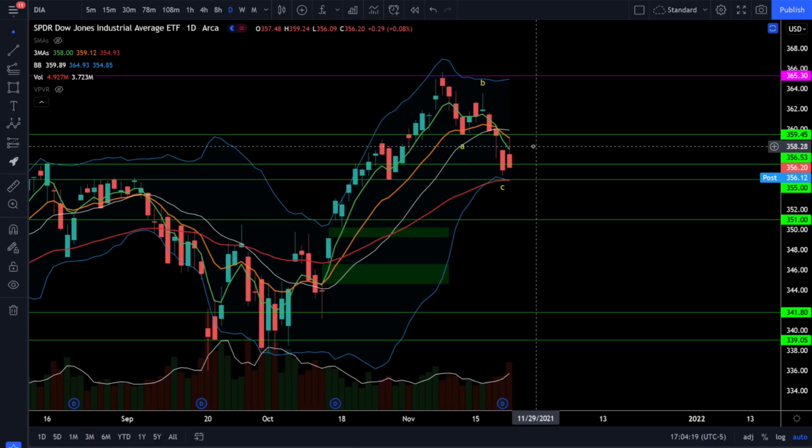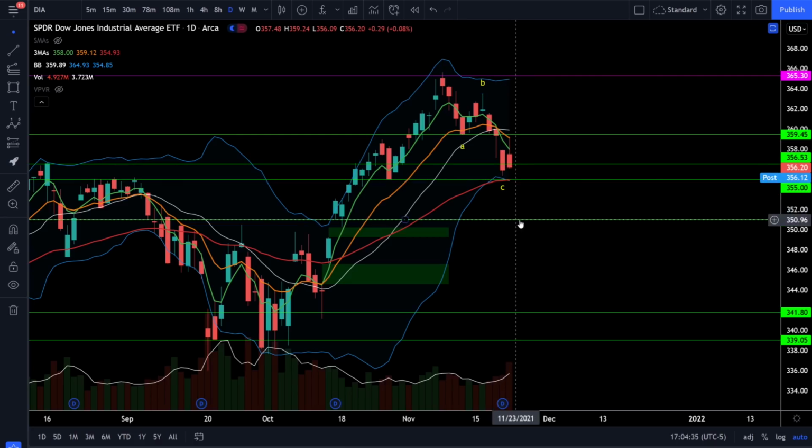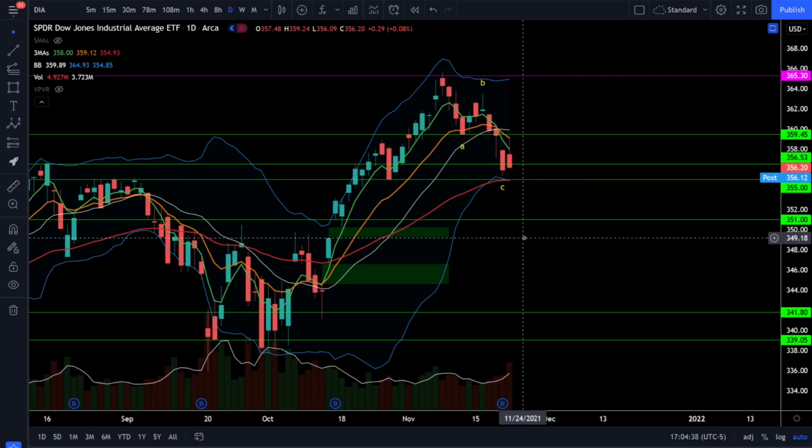On the Dow Jones, we closed green for the day, going up 0.08% and closing above that 50 EMA yet again. However, it does look like at this point we should just go down there and touch that 50 EMA and prove it is a support level, so look for support on the Dow Jones at 355. If we break below that level, we're very likely coming back down to 351 or closing the gaps at 349 and 344.